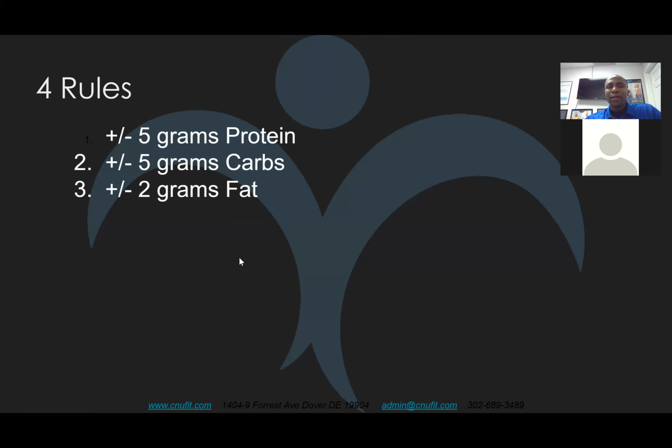And the reason why is because plus or minus 5 grams of protein is going to give me a 20 calorie swing, right? And the same here is going to give me about a 20 calorie swing. And 2 grams of fat times 9 calories is 18 calories. So it's right around a 20 calorie swing. So even if I was over on all these, I'm looking at about 50 calories over. And if I'm under on all of them, I'm under 50 calories. So it's keeping me within the realms.